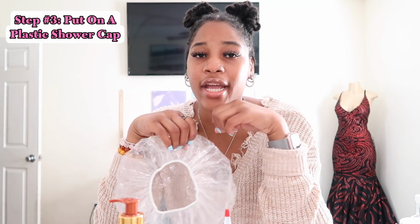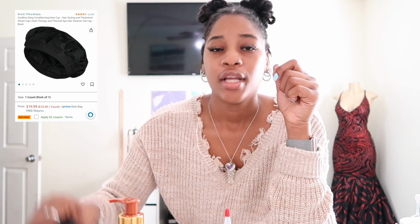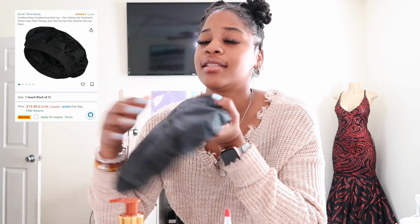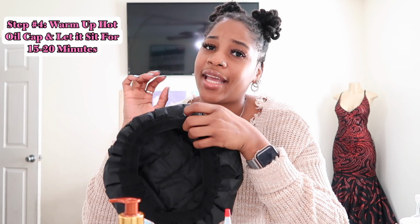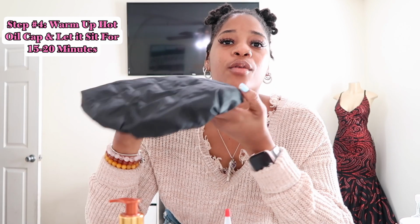So after you got the oil in your hair, get your shower cap, throw it right on. Once your shower cap is on, get you one of these right here. This is a hot oil cap. It has these little squares in it of the little gel packs. And what you wanna do with that is you pretty much wanna put it in the microwave, 90 seconds, take it out, put it right on.